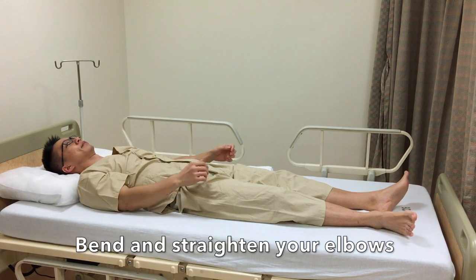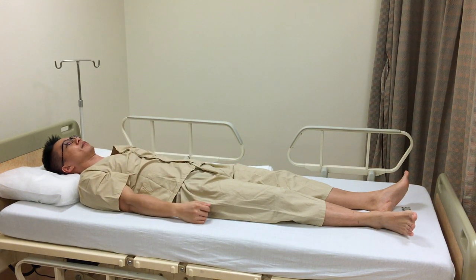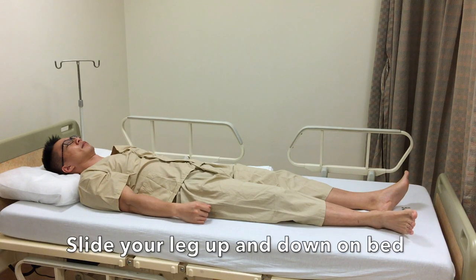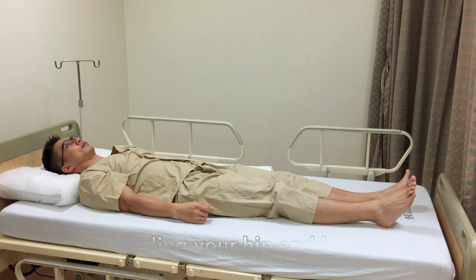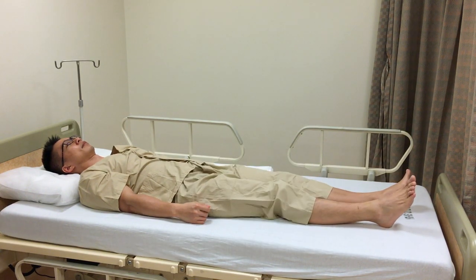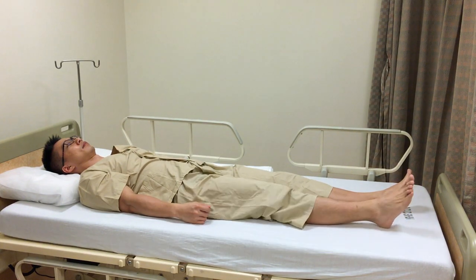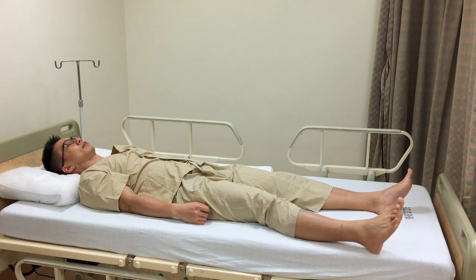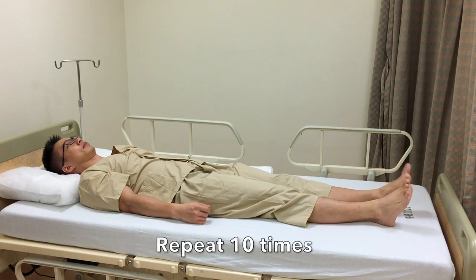Second, bend and straighten your elbow. Repeat 10 times. Here is how you can exercise your legs while in bed. First, slide your leg up and down on the bed, bending your hip and knee as far as possible, then straighten it. Repeat 10 times. Second, keeping your leg straight on the bed, move it away from the other leg and back. Repeat 10 times. Third, move your ankle up and down. Repeat 10 times.